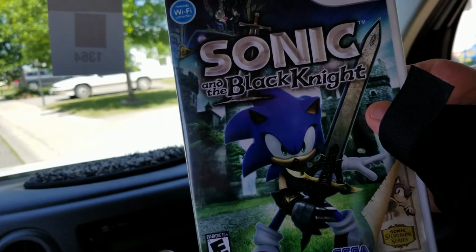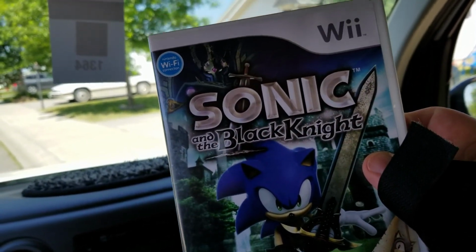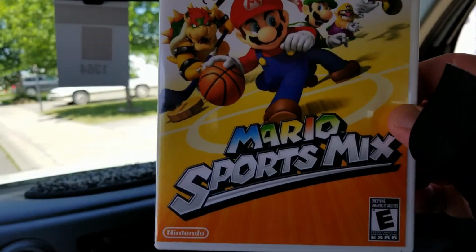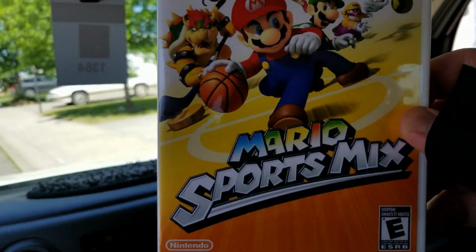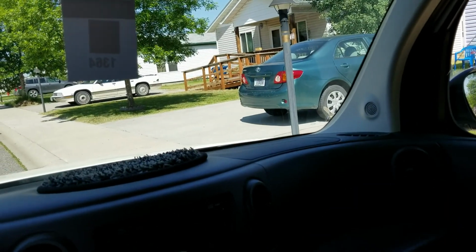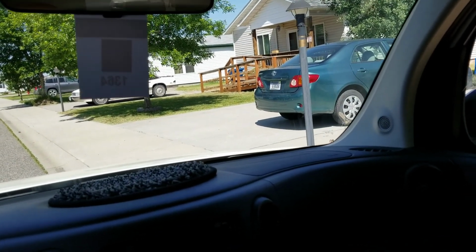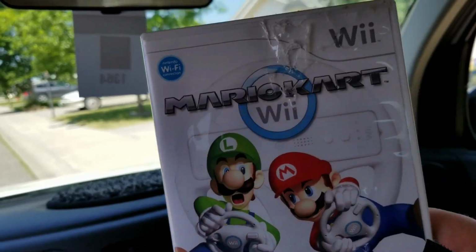Sonic and the Black Knight. I do not own that. So there's that. Another one I don't own. Mario Sports Mix. They're all complete. And you know I put a recouper in there, and $13.20 is what GameStop will give, so I'll make more for Mario Kart Wii. Sweet.